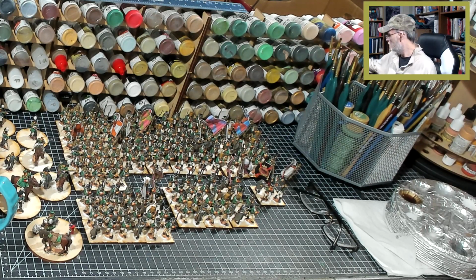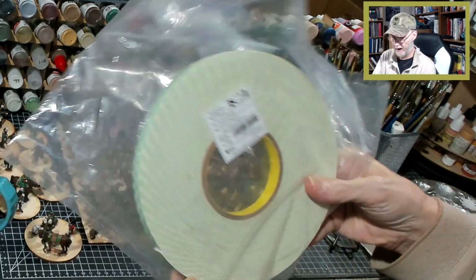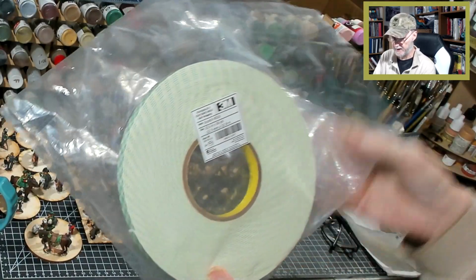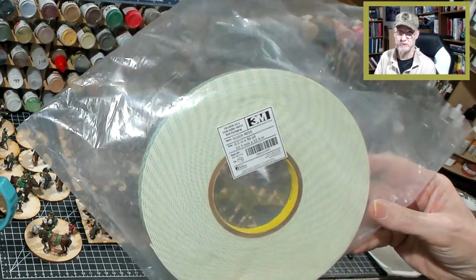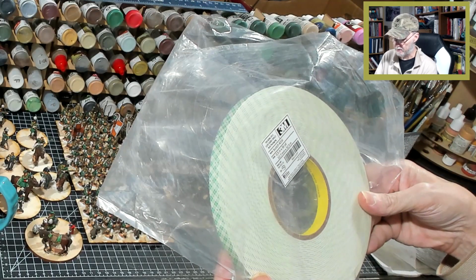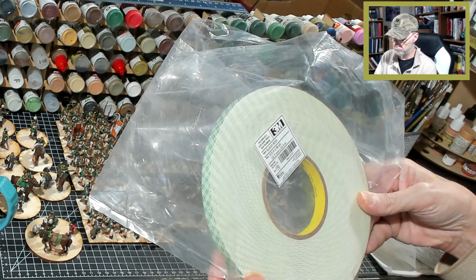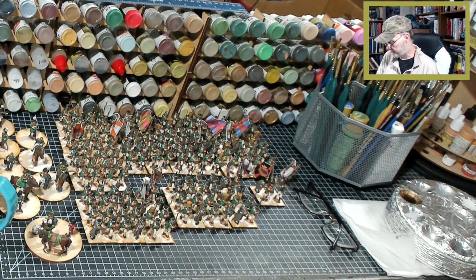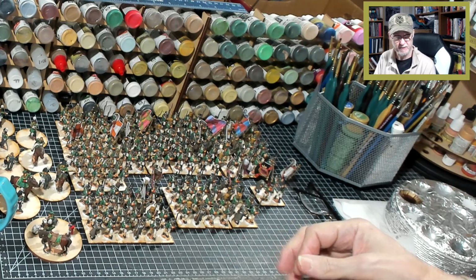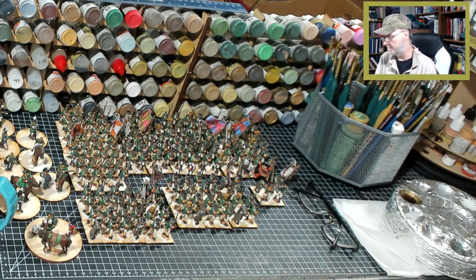Another thing I got in was some double-sided tape. Now, as you know, I have been using 3M double-sided tape. This is 1/2 inch by 36 yards, almost over 100 feet, 32.9 meters, and 1/2 inch wide. I use that on my popsicle sticks. I'll have a popsicle stick, I'll put those on there, pop, pop, pop, and then I'll put the figures on, and then I'll be able to paint them.